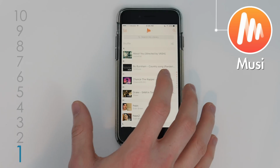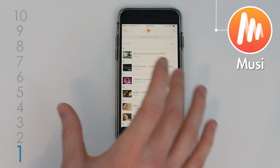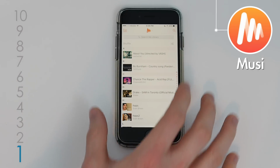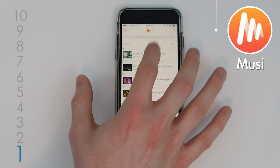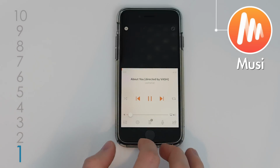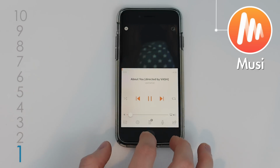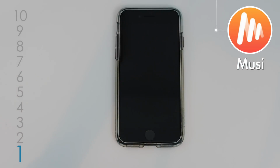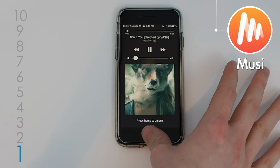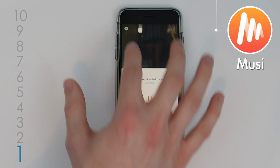Use Musi to stream any song or video that's on YouTube. If it's on YouTube, it'll let you stream it as an audio file while your device is locked, so you can play this. I found this on YouTube, right? So this is a YouTube video. I added it to my library, and now I can play it, and I can lock my device, and it's still playing. It's playing in the background. So it's like Spotify for YouTube videos.